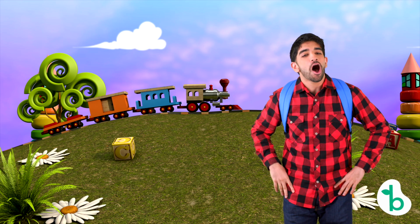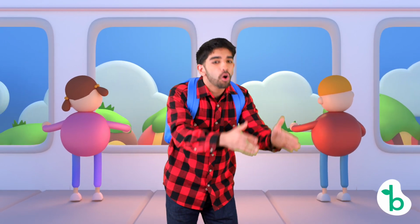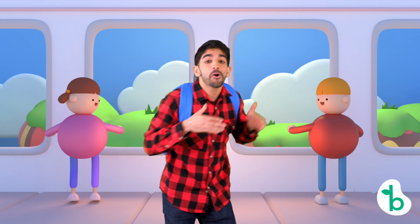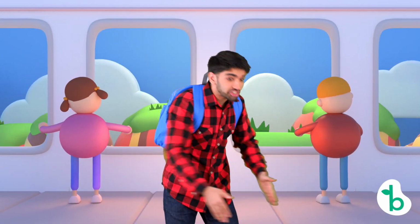Choo-choo! All aboard! In order for this to work though, we need to help get the engine started. So, let's start chugging to get this train going. Okay, the engine is warming up, I think. Let's start going a little bit faster. Here we go. Chugga chugga chugga chugga chugga.